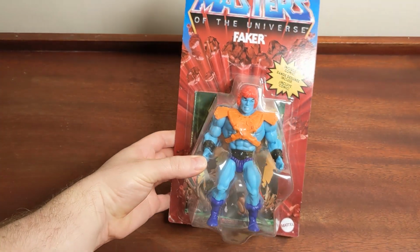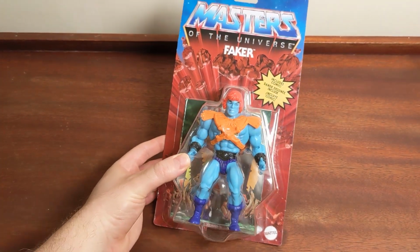At certain times it's a good idea to reflect in life, isn't it? And in terms of the collecting, I thought, let's have a look at some figures that really made me assess exactly what am I going to be collecting here and why am I collecting it. The first one that made me think that was Faker. I never liked him as a kid. I thought he was dumb.